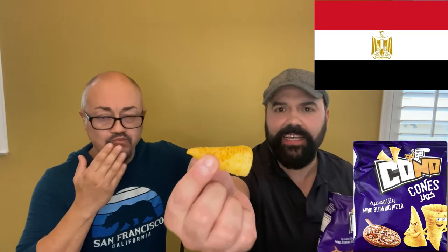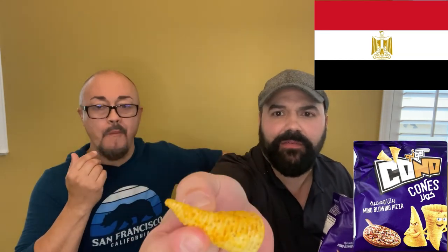Time to give these addictively crispy pizza cones a try and see if they live up to their name. And this is 130 calories for the whole bag. See, I can open this very easily. You can smell the pizza right away. It's like walking into a pizza place. And you see, it's coated with oregano and stuff. I like this.